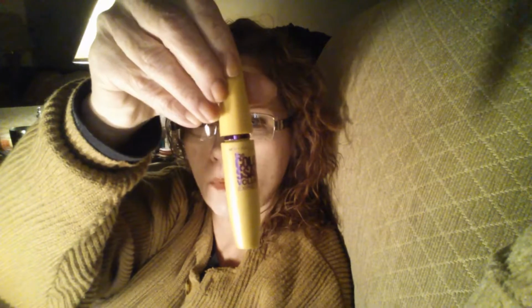Mascaras. I had a collection of 15 when I did my inventory. I'd like to just have one. When I use it up, go get another one. And right now, I feel like the product that I'd like to have so far is the Maybelline Colossal Volume. This is the one that I've enjoyed the most. This is dying a slow death. It is drying out, and it's going to be time to roll in another product that I probably won't like as much.